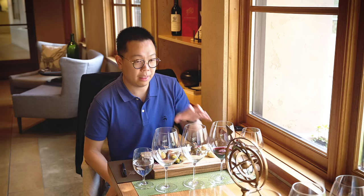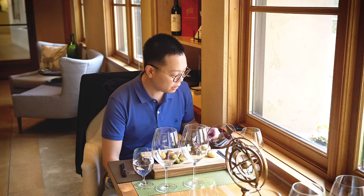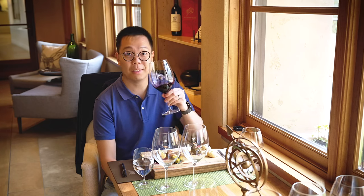All right? I had SLV before, never the Fay. So let's give it a try, shall we? It's medium purple, ever so slightly see-through, definitely purple. Let's give it a try. Cheers.